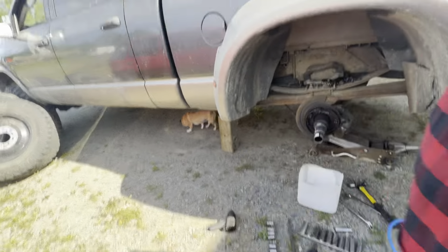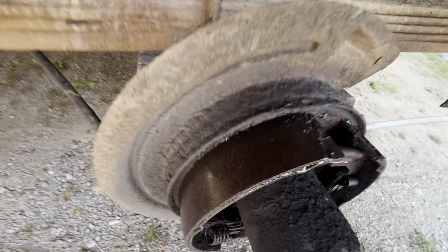So she's leaking here. That's for Randy. She's wet. So I'm just going to put a seal in it.